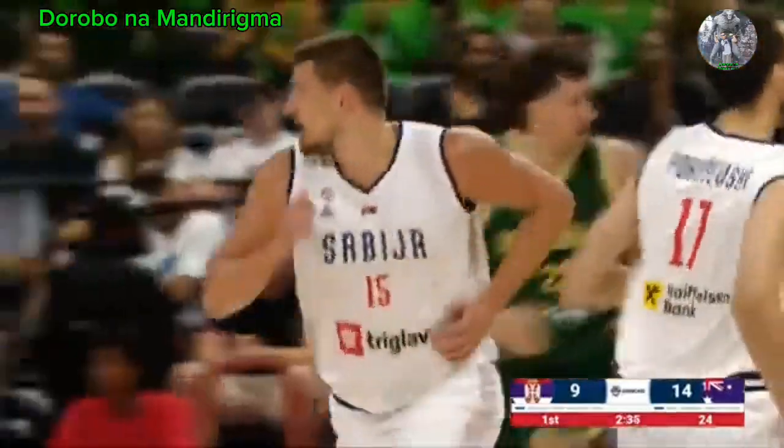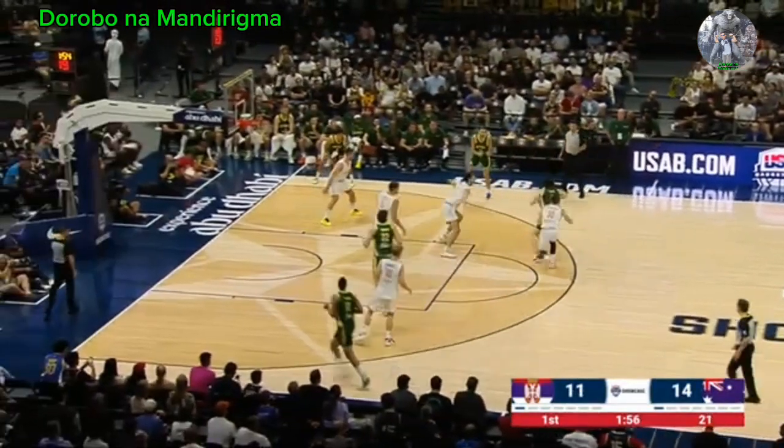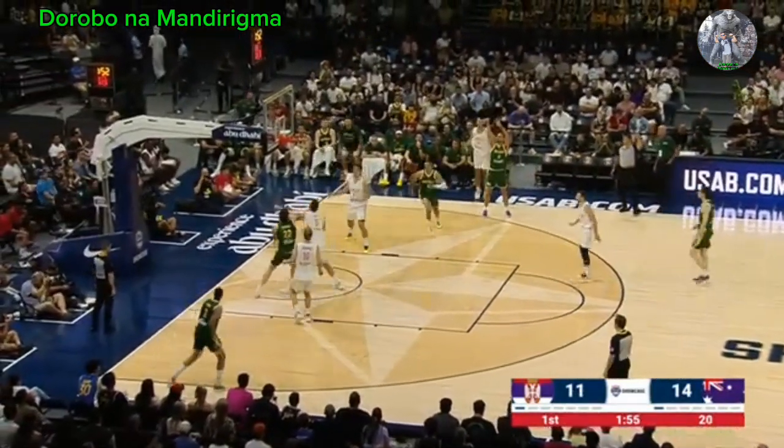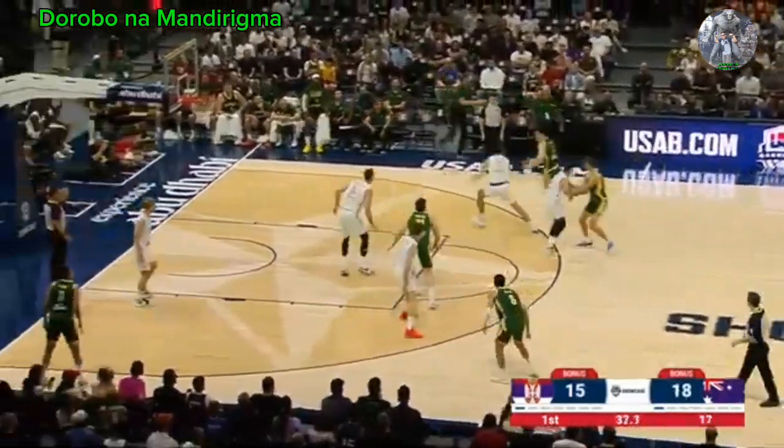Jokic getting some oohs and ahs in Abu Dhabi. Bit of a cold spell. Tries to get accelerated here with Giddey. Catch and shoot. Three is good. That'll snap them out of it. Krzyzewski, too, as a player, still kind of trying to find his footing.